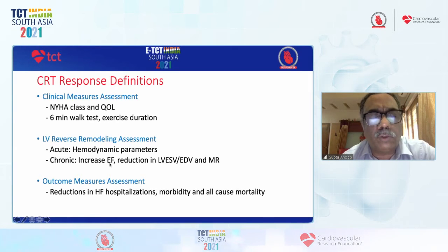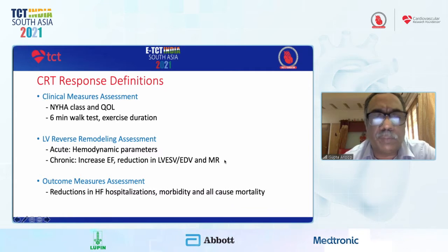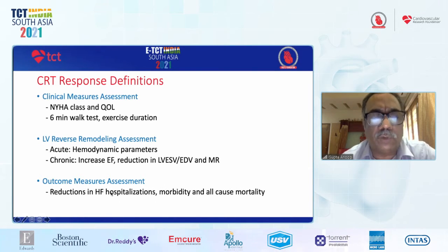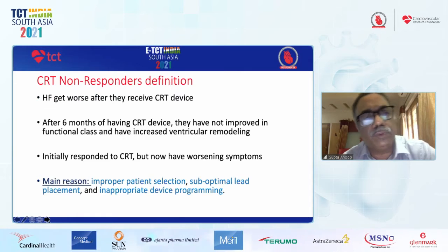In the chronic phase, you have to look at the ejection fraction, the reduction in end-systolic and end-diastolic volume, and how much regression of the mitral regurgitation there is. That's very, very important. The other important measurement is the burden of heart failure hospitalization. If you reduce heart failure hospitalization, that's very good. And morbidity and all-cause mortality. So these are the other measurements you look at.